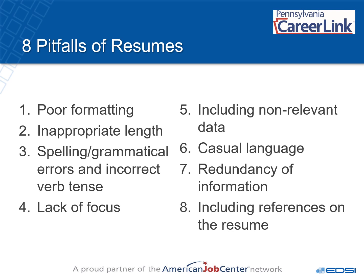Number 6, casual language. So instead of saying faxed things, right? You want to make sure that you recorded and sent important documents. You want to word it in a different way and avoid this casual language. And again, all of this, please send it to Resume Critique, and we're going to be talking about that website later on.